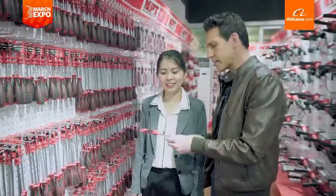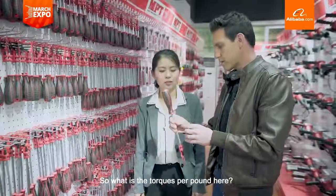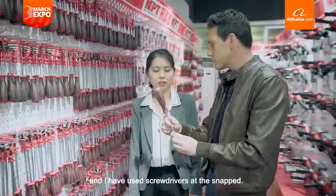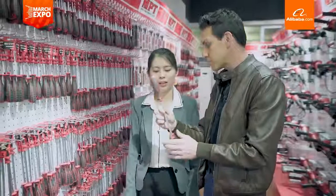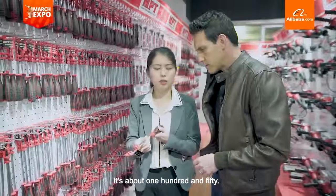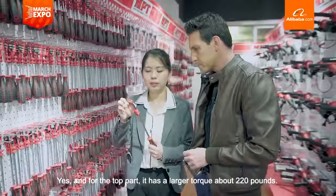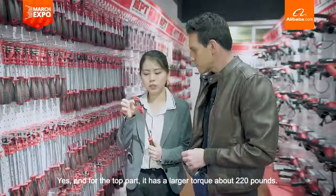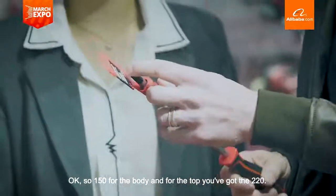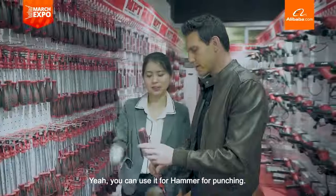That is definitely needed. Something else I use this for, torque. So what is the torque per pound here? Because I get vice grips or pliers on here, and I have used screwdrivers that have snapped. Will that happen here? Okay, there are two data. For example, for the body part, it's about 150. And for 150 pounds, okay. Yes, and for the head part, it has a larger torque, about 220. Okay, so 150 for the body, and for the top, you've got the 220. And you've got this part here, I like that, for the hammer. Yeah, you can use it as the hammer to punch in.